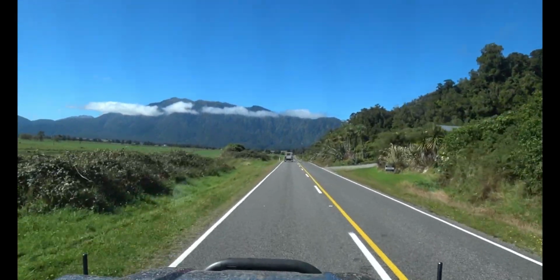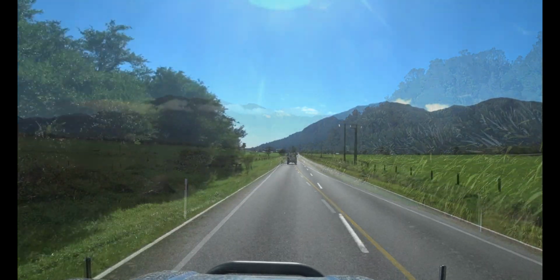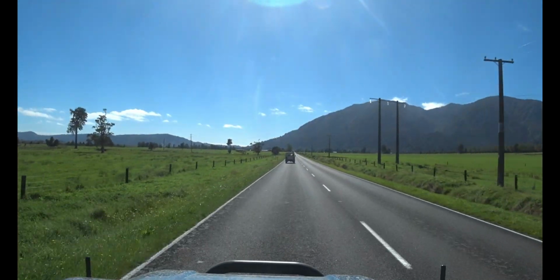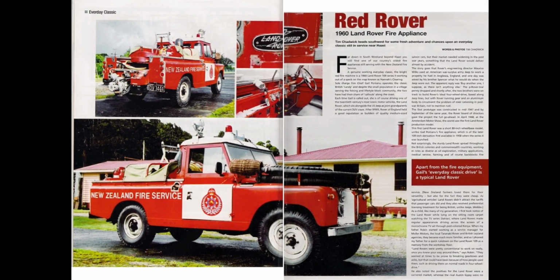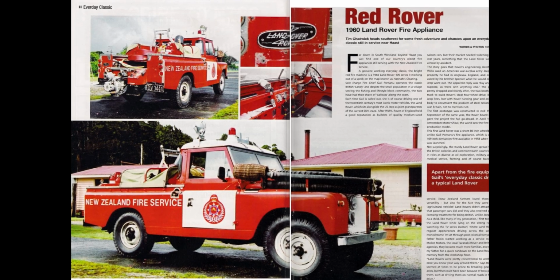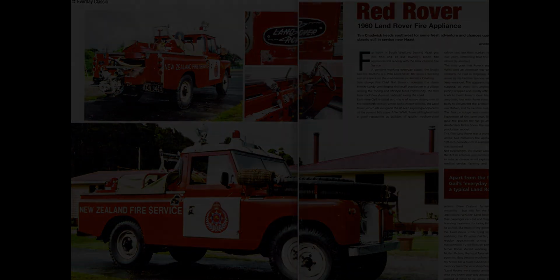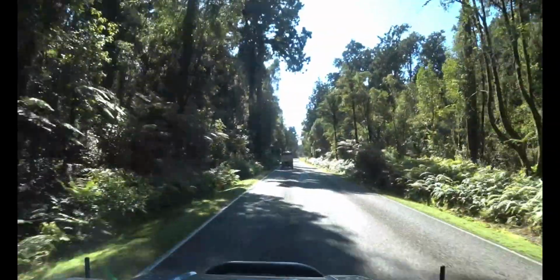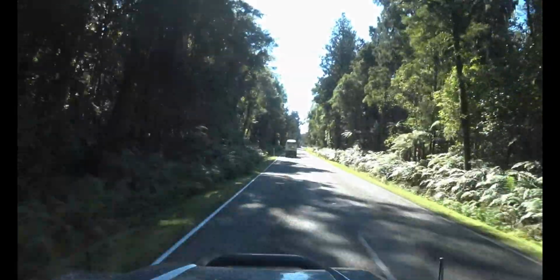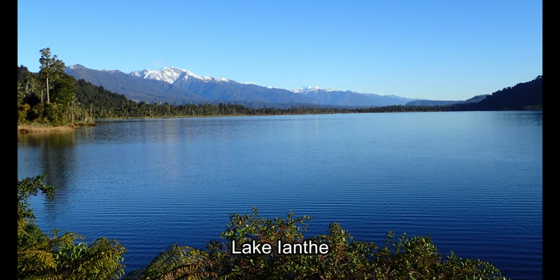Now this takes a bit of explaining, so just bear with me. Yesterday, as we headed south of Haast, we passed through a small place called Hannah's Clearing, and Leon recalled an article about a Series 2 fire engine in the Classic Car magazine that was, at the time, still in the New Zealand Fire Service based at Hannah's Clearing. Some research revealed that it had the same chassis number as another Series 2 fire tender. Well, yeah, that's what it looked like anyway.